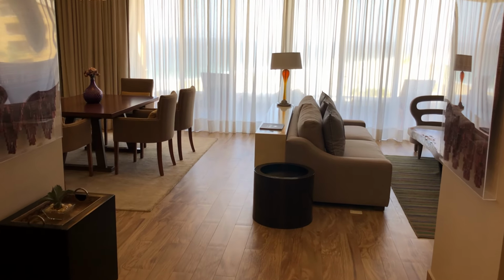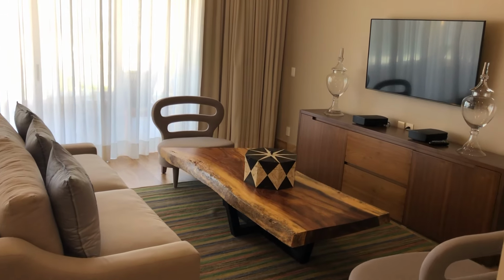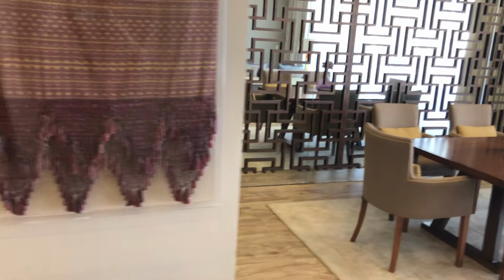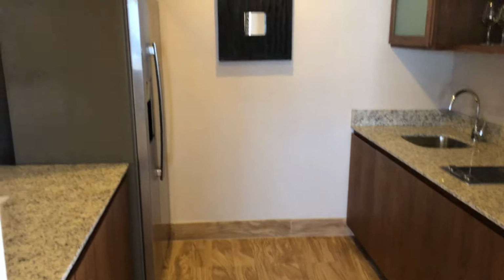Here we are in the presidential suite at Pueblo Bonito Pacifica. If you want to have a luxurious room with some awesome views, this is the one to have. It has a little kitchen in case you'd like to have somebody come prepare your meals for you.